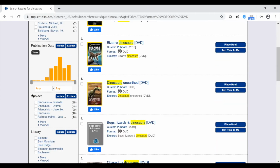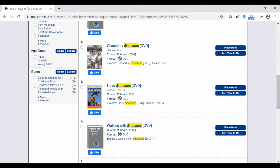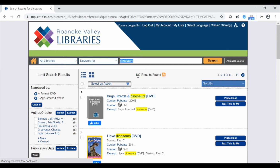So if you scroll down a little bit more, you can see there's some different options. If I want a child's DVD or one that has child-friendly content, I'll want to click juvenile, and then remember again to click include, and that narrowed it down to 132 results.